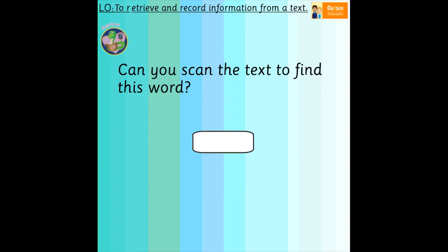Well done. Did you manage to find it quite easily, or did it take you a little bit of time? Okay, shall we have a go at another word now? This time we're going to scan the text to find a different word. Can you find the word believed? Okay, so pause the video and see if you can find that word. Scan the text. Off you go.